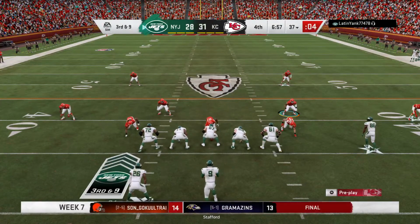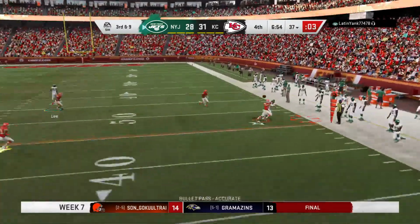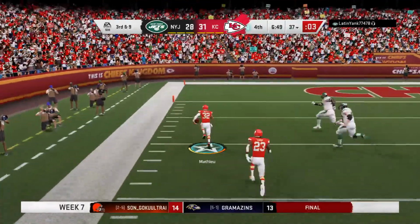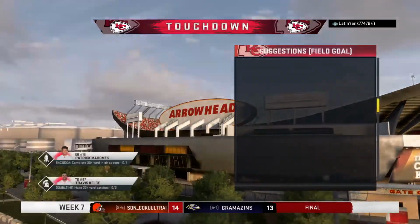Let's get that ball right here. Out of the gun, Stafford. He rifles one that's intercepted. Picked off by the Honey Badger, Tyrann Mathieu. And he will take this one home. It's a touchdown.